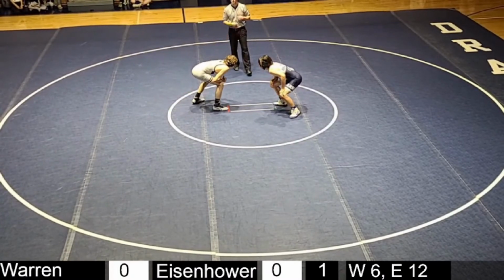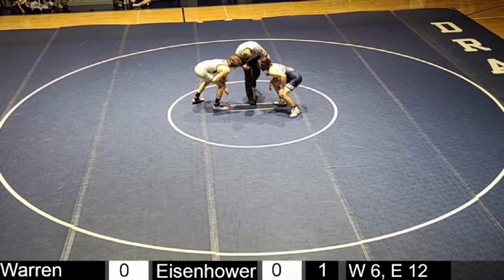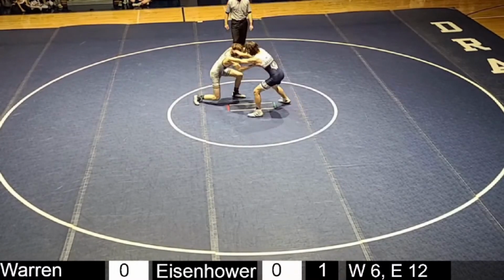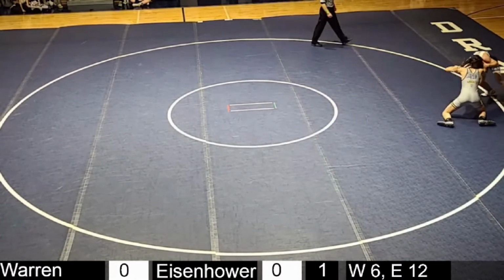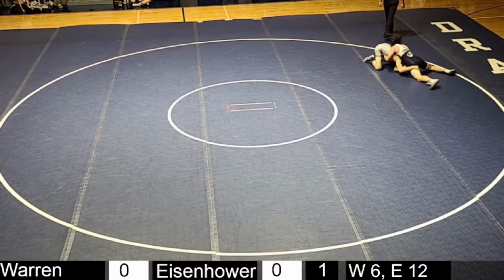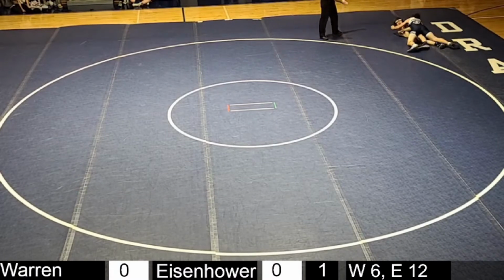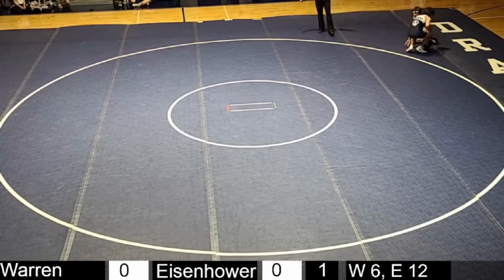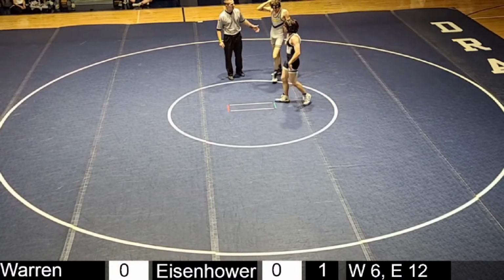Connor Zaffino. They announced that as Zaffino, but no, it is Connor Zaffino bumping down to 139. Zaffino to take on Cam Ferrand of Eisenhower. Well, so Letco and Zaffino are going to flip weights here, looks like. Zaffino with the out of bounds. In college, that's a takedown, but high school, it's not yet. Not until they finally change the rule in high school as well.